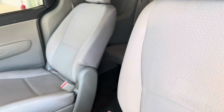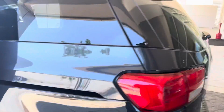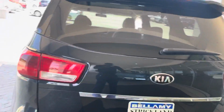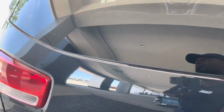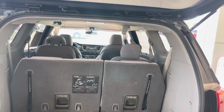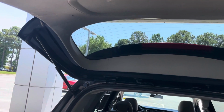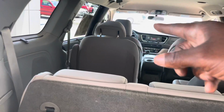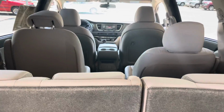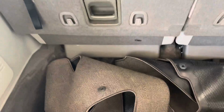Make our way to the back. So you get 2 power sliding doors to the left and to the right, but the tailgate, you have to manually lift it up. So it's not a power lift gate. That kind of caught me off guard. Since I was thinking, since the power sliding doors are there, you would put the power lift gate, but I guess not. Here's your stow and go seating here with these seats.